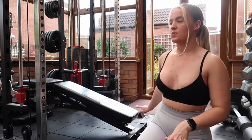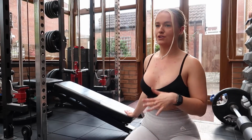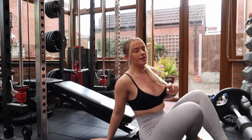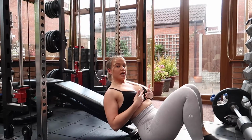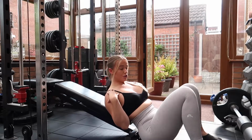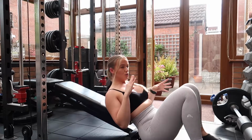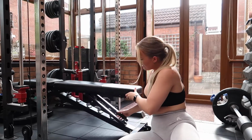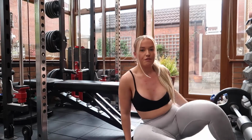Number 1, it starts with the bench. You need to have the right bench for your height. The main point you need to focus on is ensuring that from your chest upwards is isolated on the bench. Now, I know some gyms do have the high benches. For example, this one that I've got at home. If I was to put it up, it would be far too high for me.